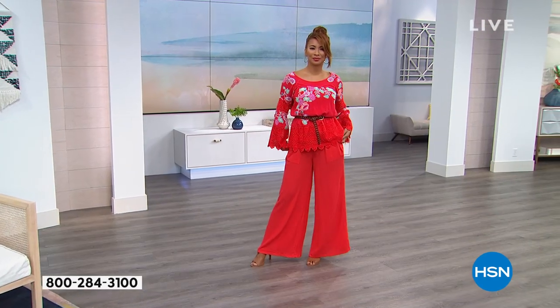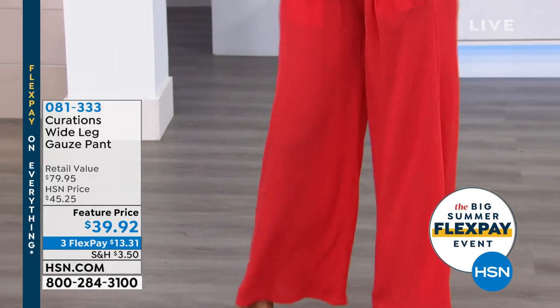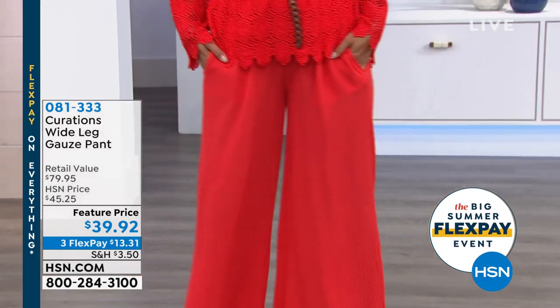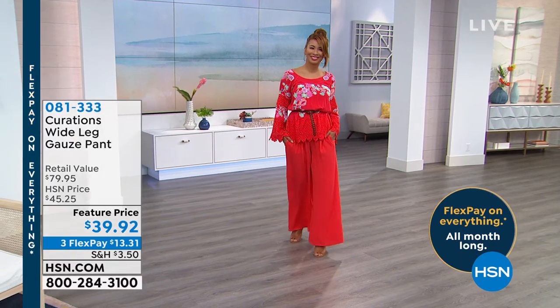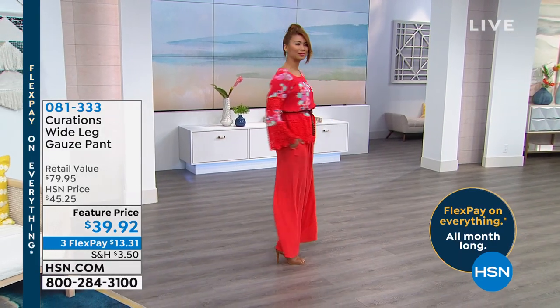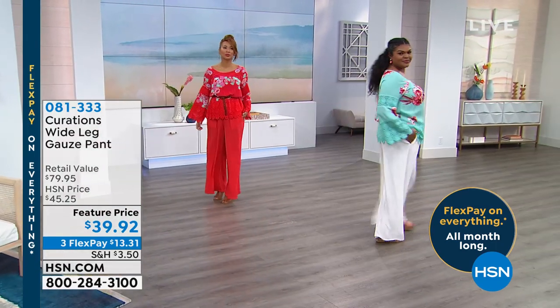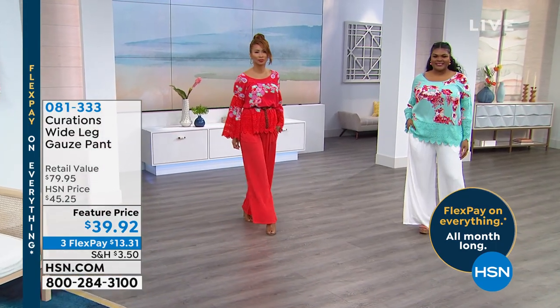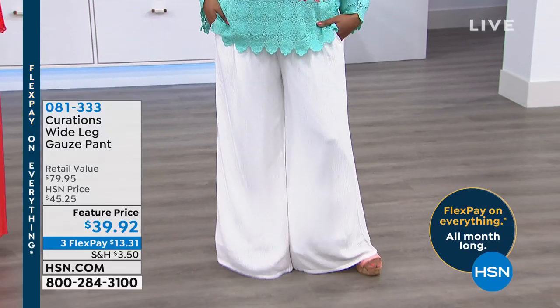These are all washable. They're hand washable. You hang them up. They dry in a heartbeat. At $39.90, you see three Flex Pay payments, four on the HSN card, $9.98. And then this is another pair of pants that you can be in all day because of the natural nature of the crinkled effect of a rayon gauze. You're always going to look great. You're never going to be a wrinkled mess.